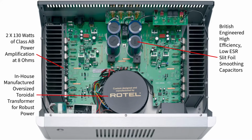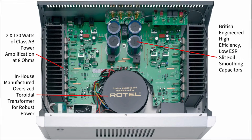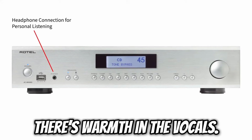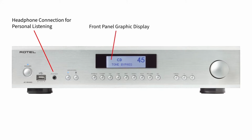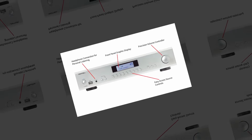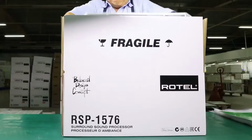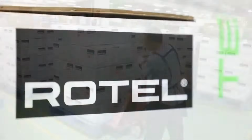This is the amplifier you buy when you want your music to feel human again. There's texture in the mids. There's warmth in the vocals. There's this almost tube-like smoothness without losing the speed and accuracy of solid-state amplification. Rotel's engineers have spent decades perfecting that balance, and the A14 MKII proves they still take the craft seriously.